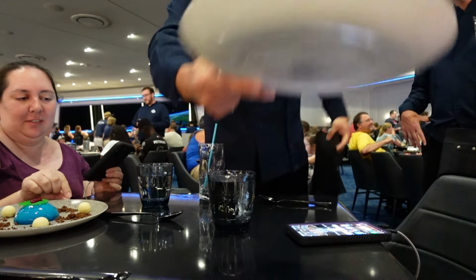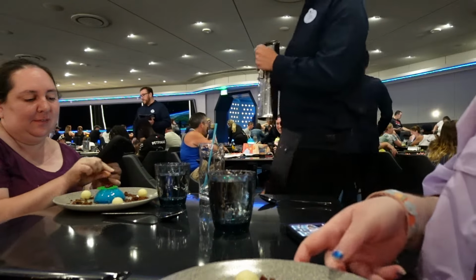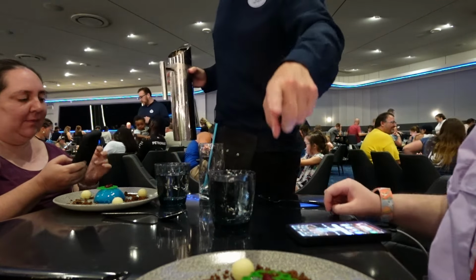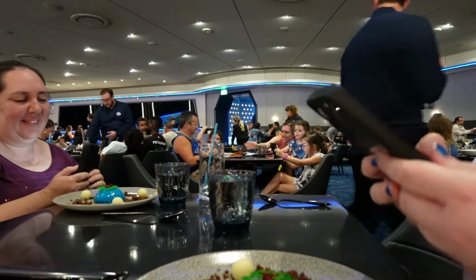Chocolate cheesecake. Oh, thank you. That is gorgeous. Now, before we dig in, obviously the Blue Planet is made to simulate the planet Earth. And it's got the only hidden Mickey in space. Oh, cool. I gotta get a picture.